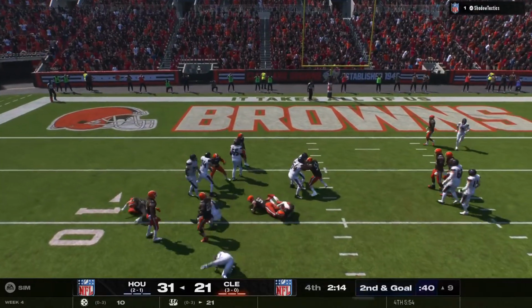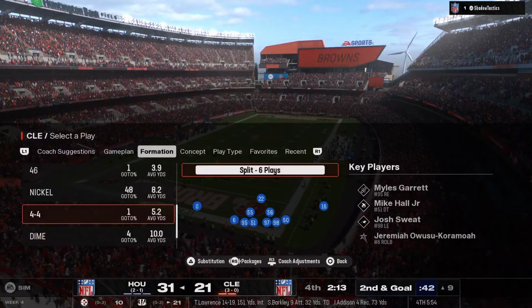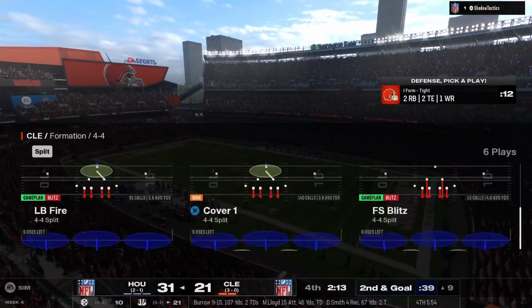Here's a run. The problems continuing. He coughed it up again. And now the defense is going to take their first timeout. Remember, they get an extra one built in with the 2-minute warning coming up momentarily.